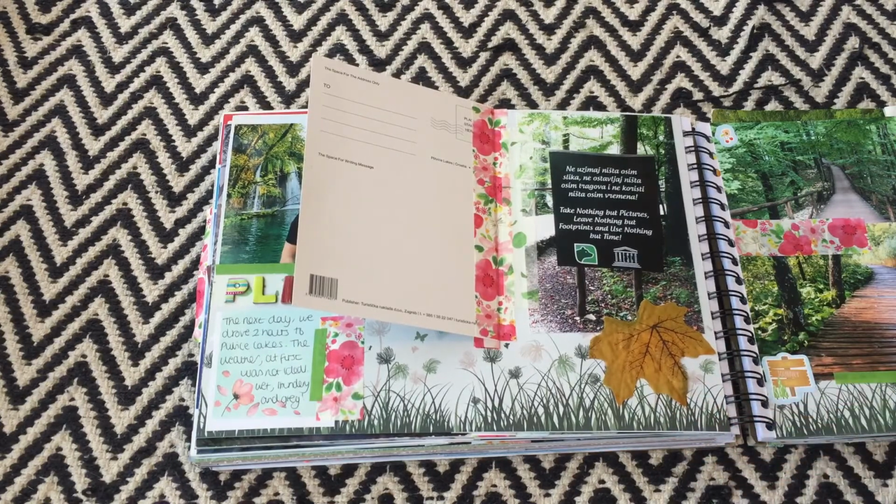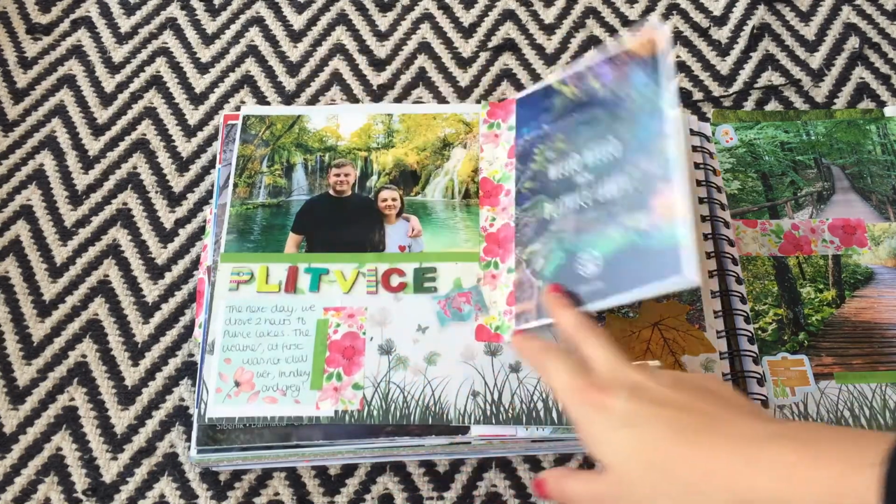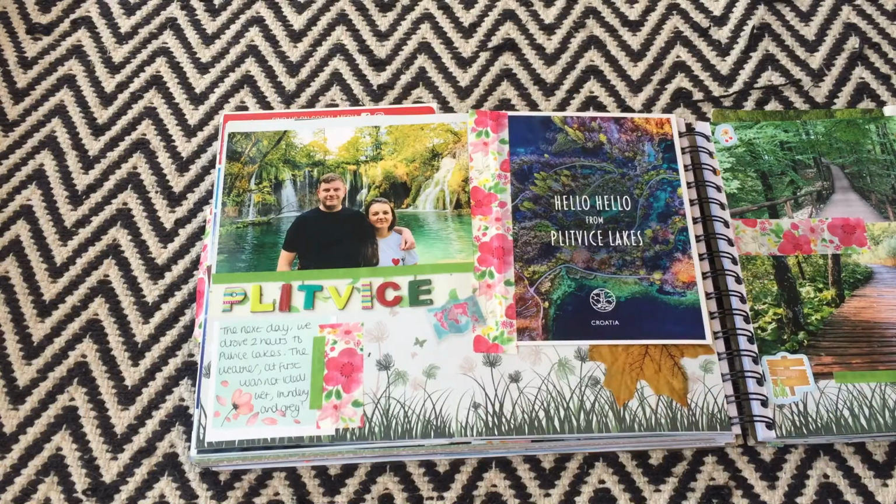These leaves, I got them from the works years ago and never knew where I was going to put them, but I thought they suited it because obviously it was September, so the leaves were starting to turn, and I thought it would suit the aesthetics of the page, so I stuck a few on. They weren't the easiest to stick down.